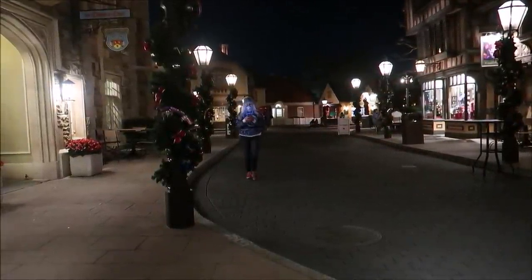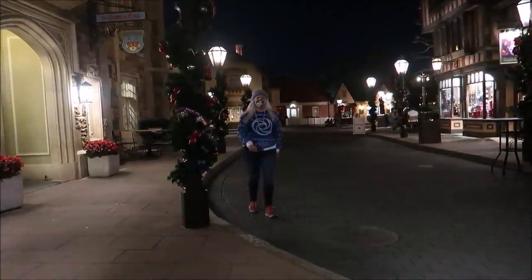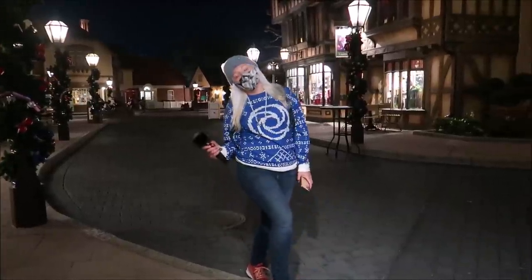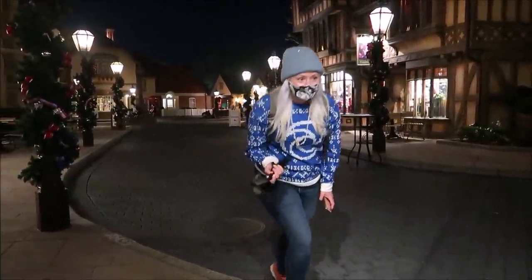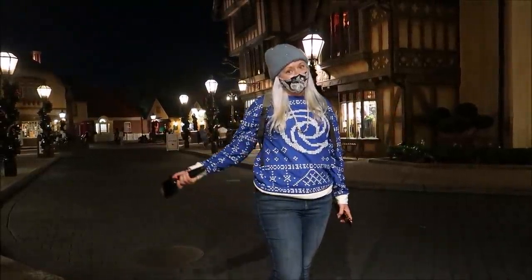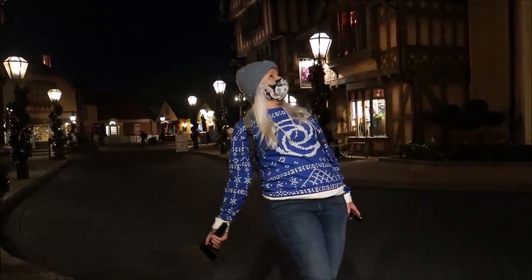Isn't she here at Epcot? Oh, hello. Hey! Here she comes, just walking down the street. I can't believe it was a 6-minute walk. Yeah, you were literally... Are you wearing Figment's sweater? Yeah, I am. Oh, what a fun night.